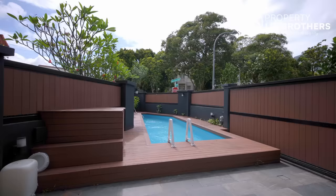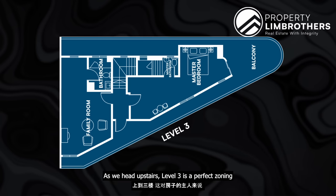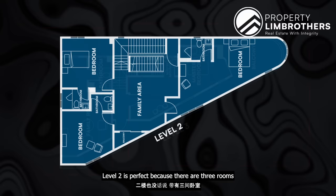So I want to come back to the front here because we want to appreciate a little bit about the architecture and the build-up. As we head upstairs, level 3 is a perfect zoning for the owner of this home because you get to enjoy the front part of the home as your main resting area. And then you have another room at the back, and that could be a full-on wardrobe space as well as a study room right within your home. Level 2 is perfect because there are 3 rooms and a huge family area right here.